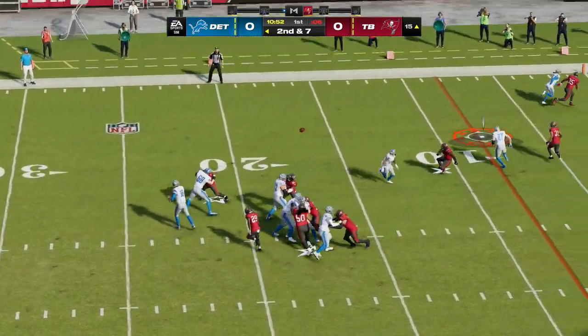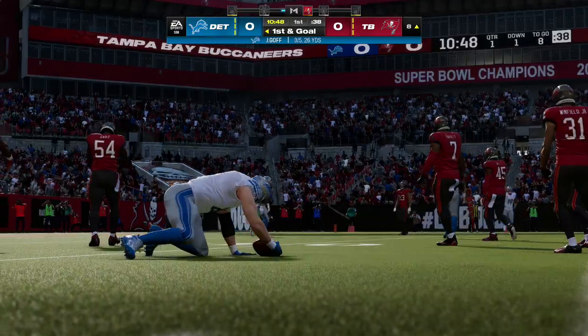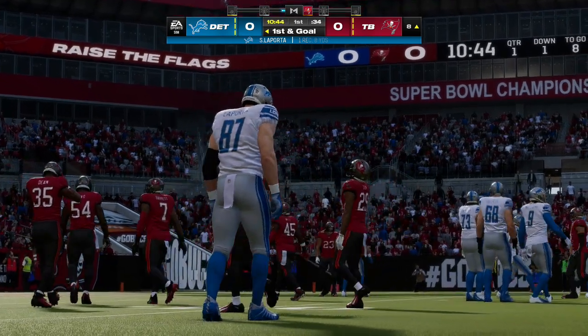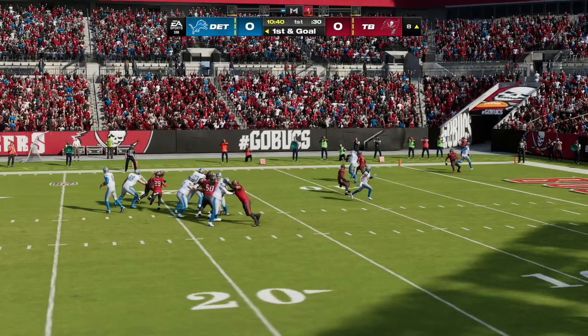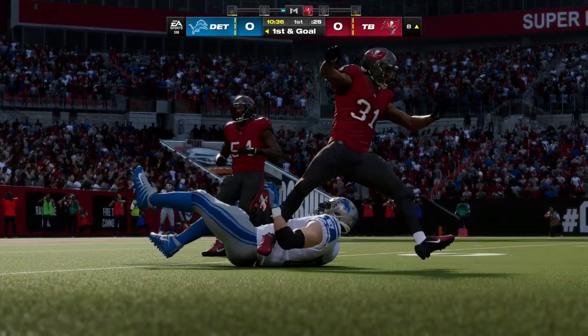Here's Goff. Throw left side, caught by Laporta. And the Lions are going to have a 1st and goal as he's taken down at about the 8-yard line. Well, no question, this is exactly how they wanted to start this football game. Nice pass there. Now they're set up beautifully, Charles, to finish this off with a touchdown.